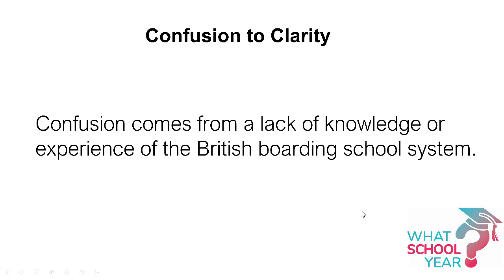And the other reason that perhaps people feel confused is a lack of knowledge. Perhaps you're a first-time buyer, perhaps you didn't go to a boarding school yourself, or perhaps you live outside the British education system abroad, and hence you're not really familiar with how the system works. And so this can make it quite tricky to really understand what you're looking for, because you have a lack of knowledge and a lack of experience yourself to take forward.